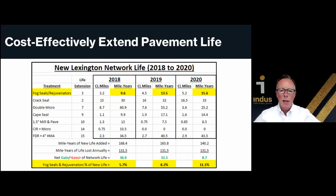And there's three things that I want to point out to you from this chart. The first is you look at the first column under treatments, you can see that Lexington typically is using about 7 different treatments each year from the top of the curve to the bottom of the curve. And that's one of the common denominators we see with really successful pavement management programs. They're using multiple treatments covering the whole curve and not just say 2 or 3 treatments, which is unfortunately all too common.